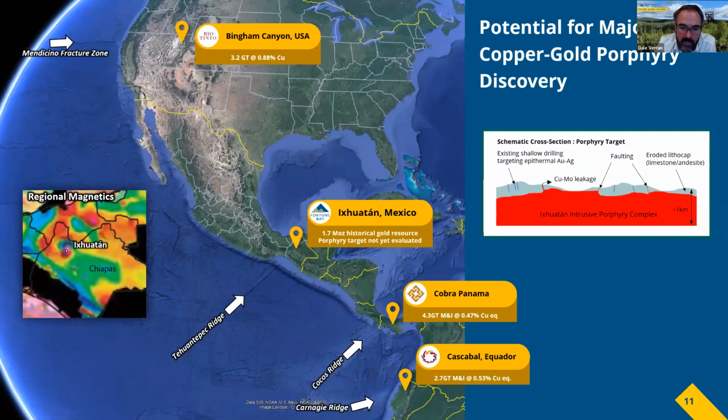At Ixhuatán, the historical exploration has really been gold focused in what we call the lithocap. So it's the thin reactive cover rocks that sit above that porphyry system. And all the initial drilling was done based on soil results, which produced the discovery of the Campamento deposit. It's 1.7 million ounces across the categories. There are a lot of additional targets in that lithocap zone that warrant further exploration.